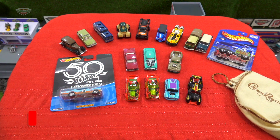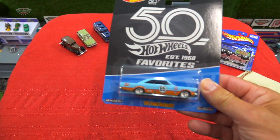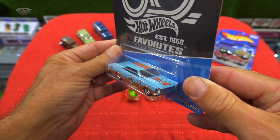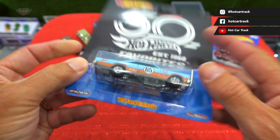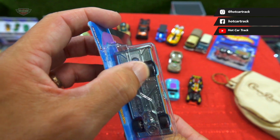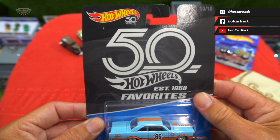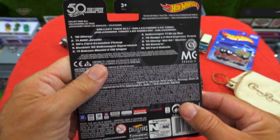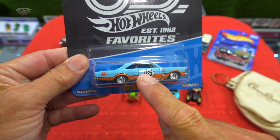Let's get into it. Straight away, the 65 Ford Galaxie. Look at this one. That camera's going to focus on it. Beautiful looking casting. It is a Rule Riders. I'm not too sure if it's going to race on Mount Western Raceway. The wheels, the tyres, look a bit different than normal Rule Riders. I don't know what year this is. I'm sure it's on the packaging somewhere. I can't see it. We'll see how it goes.